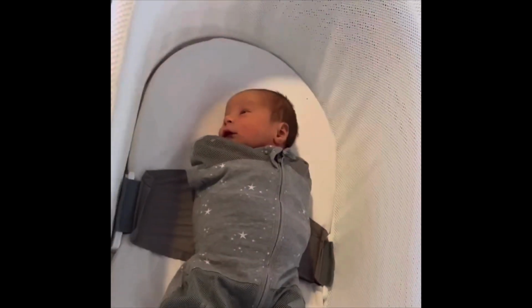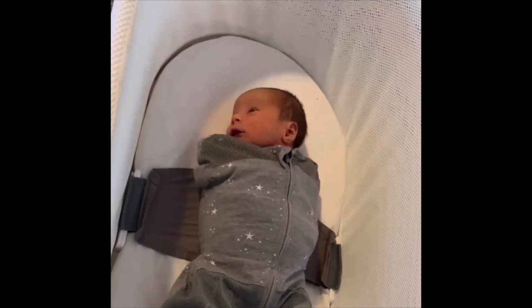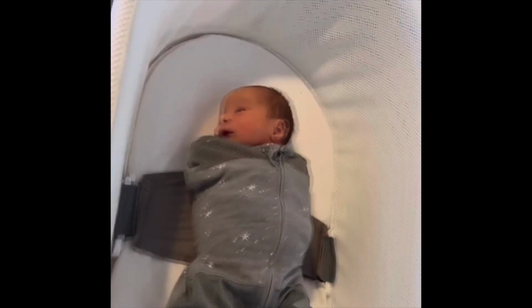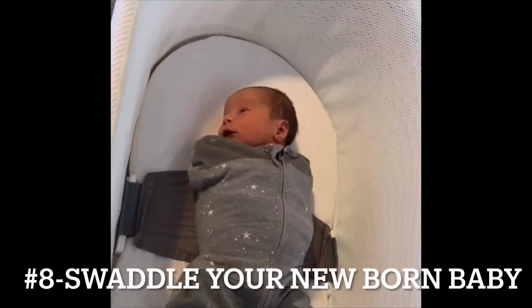Although they're expensive, you can get them, rent them, you can get them on Facebook Marketplace. There's lots of ways to get a Snoo. The Snoo is also an amazing purchase because of the swaddles they come with.